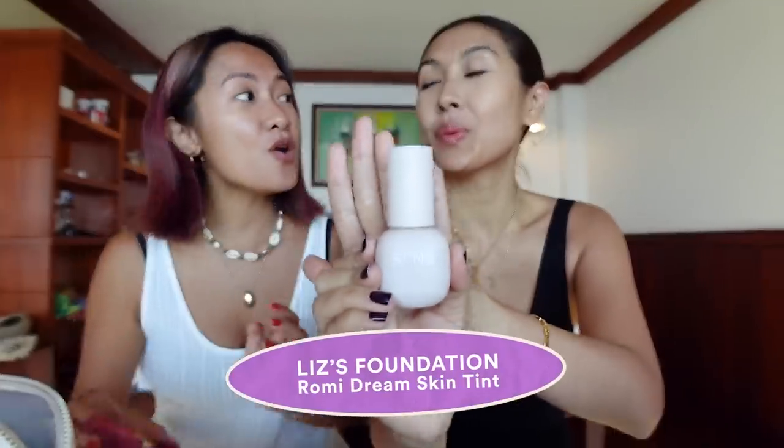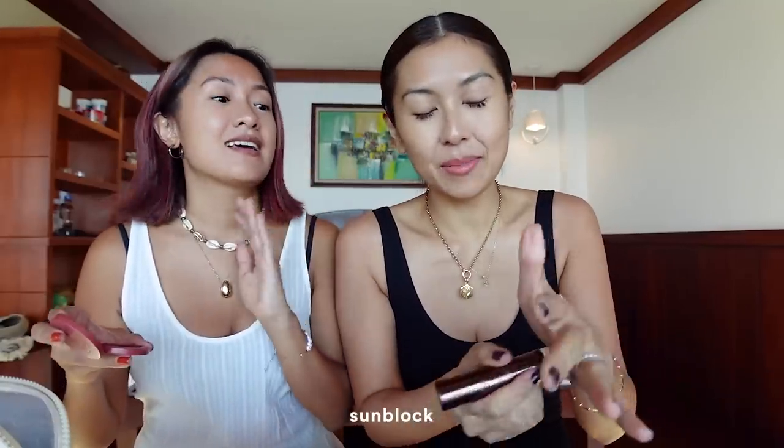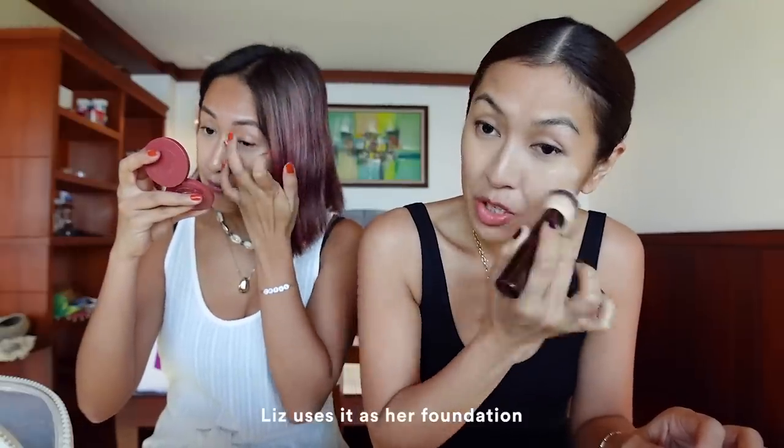At saka uso shade, diba now? Parang everyone's doing it. Parang yung time na nauso yung hair extensions. True. Ito yung kay Yo-Yo. Oh! The brand of Yo-Yo. I heard good things about it. It's good. It's a moisturizer na may sunblock na. Yes, na may sunblock. And you can use it as a concealer, as a tint. Yeah, pero parang foundation base lang siya.